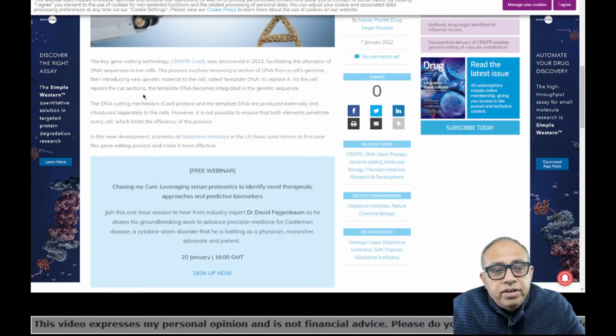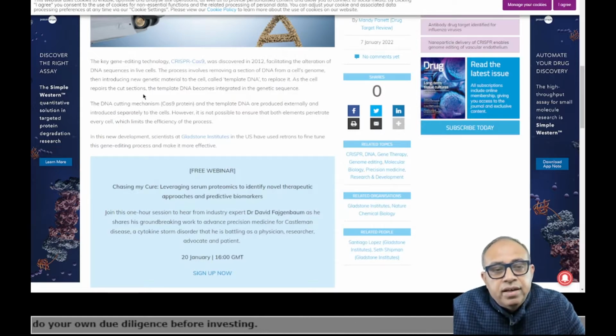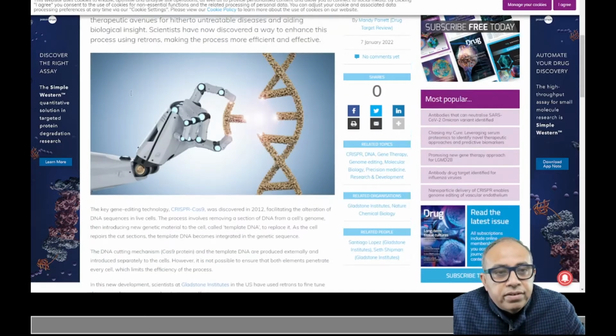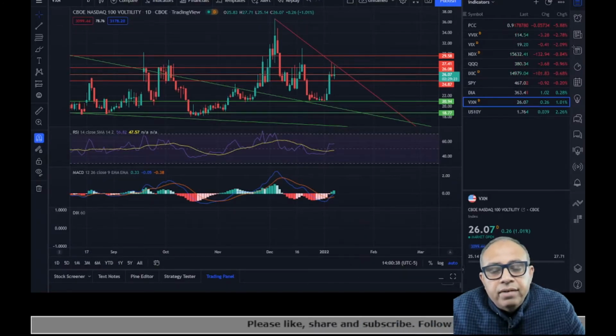What Gladstone Institute has done is that their scientists have been able to use something called retrons to fine-tune this gene editing process and make it more effective, by which I understand that it's able to permeate most of the cells and way better than what CRISPR-Cas9 alone could have done. That's again another positive development, and this is fresh off the press. I just got this information this morning. The article is dated 7th of January 2022. So that's what we have there.